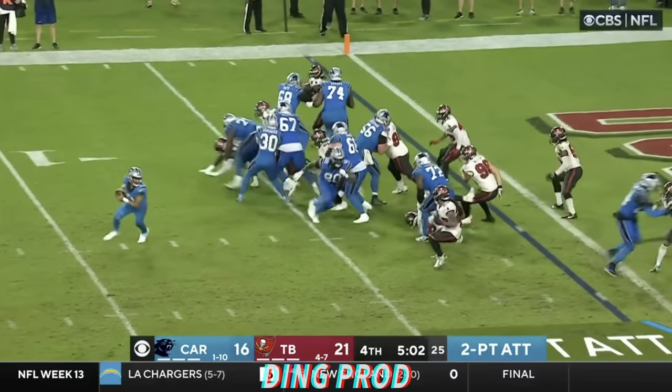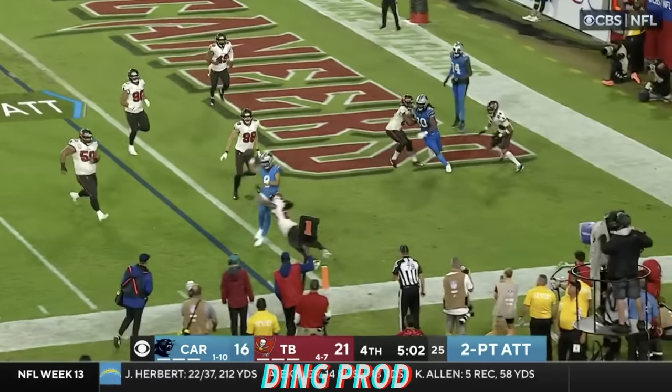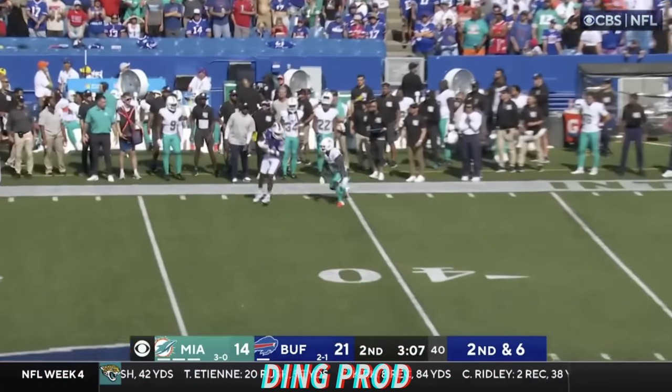Point conversion off the play fake. Young rolls to his right, directing traffic. He's going to go, and he's in. The two-point conversion is good. It's a three-point. Looking down the sideline.